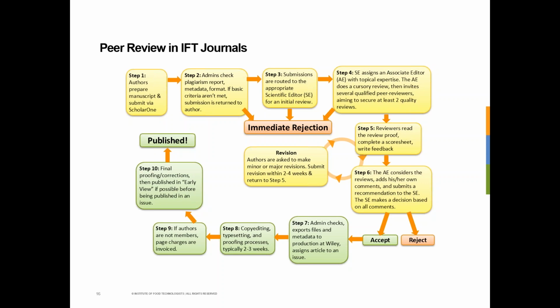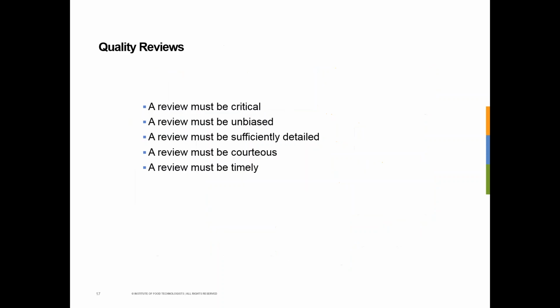The logistics of setting the article up for publication typically takes about 2 or 3 weeks. If you're not a member of IFT, you will be charged page charges. That's the benefit of IFT membership for authors, is that you do not have to pay page charges for our journals. And then finally, you'll get a galley to proof and correct. And then once you've made those changes or said it's fine, it'll be published in early view as early as possible with a DOI, and then you're published.